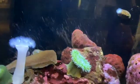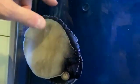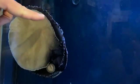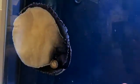We don't have our touch pool open, but when you do, these are my favorite. So you see these little, looks like hairs on the side. If you touch that with your finger, they must think it's food or something, because then the head will kind of turn over to you, and sometimes they'll actually kind of suck on your finger. So I love the abalone. They're really charismatic for a snail.